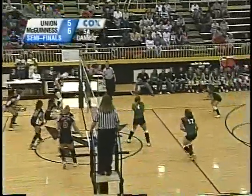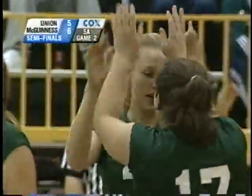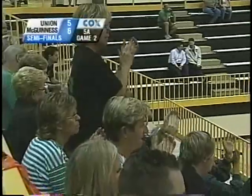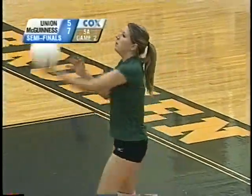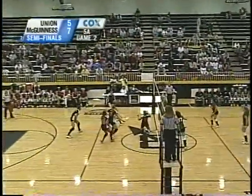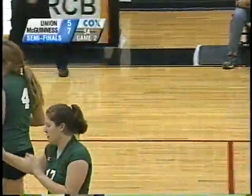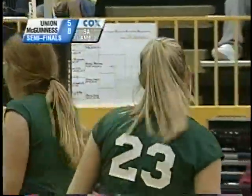Kind of feverish height and outside. Oh, wow. They all wanted it, all three of them at that net. Those two blockers, they wanted to block that. She wanted to hit it. The blockers just won out this time. Jennifer Schweitzer, yes, the senior. Great job there, and McGuinness comes back to life. And Union seems to be the team struggling now. Yeah, change of momentum. It's amazing how that happens. 8-5, McGuinness on top of Union.